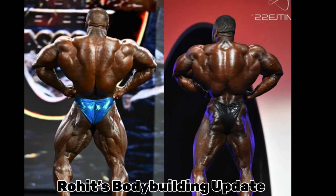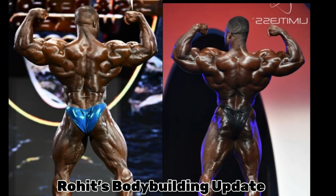If we talk about back lat spread, in Brandon Curry's physique you can see the middle traps are very dense, and the V-taper is very nice, I would say, and the weak part of Brandon Curry's physique is the hamstrings. They are looking flat, they are not big. Glutes are good, but hamstrings are not that perfect. And in Samson Dauda's physique, the hamstrings and glutes are so phenomenal. Glutes are not that perfect, but hamstrings are just phenomenal, I would say. With the better conditioning, the big size, and the overall symmetry, this pose also goes to Samson Dauda.